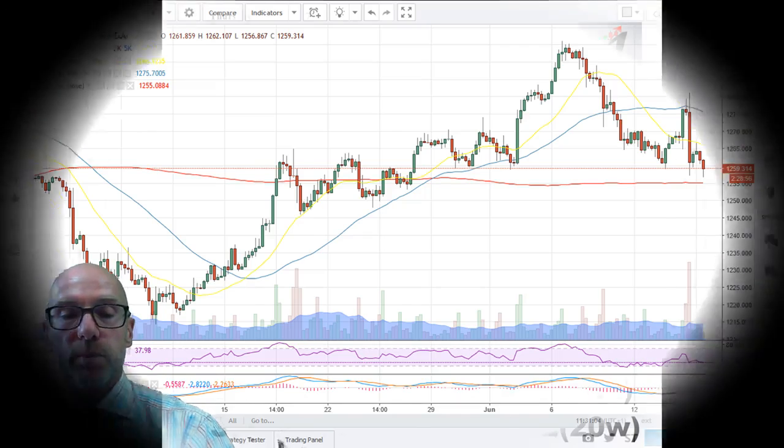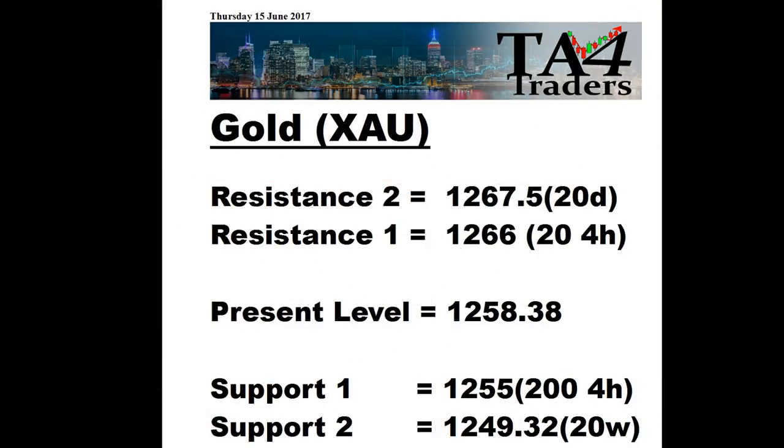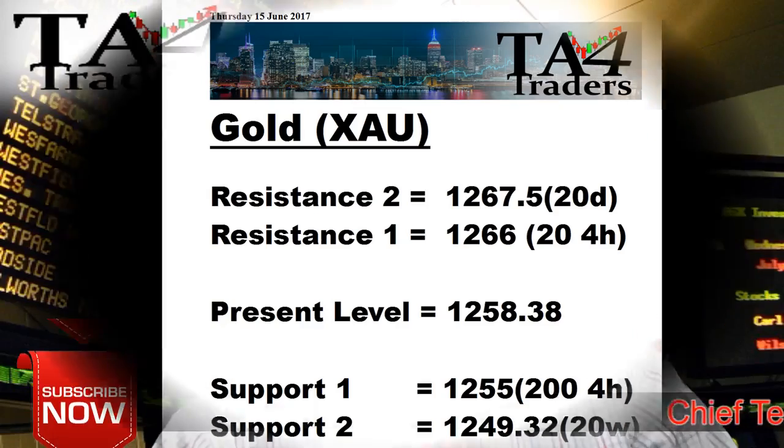So looking at the support resistance levels, there's resistance at 1266 from the 24-hour, then at the 20-day at 67.5. But as I've mentioned, there is strong support at 1255. That's the 200 4-hour, and then below there at the 20-week, which is 1249.32. So that's been TA for Traders having a look at the gold price.